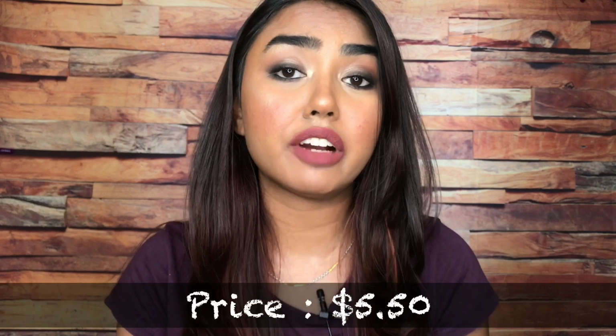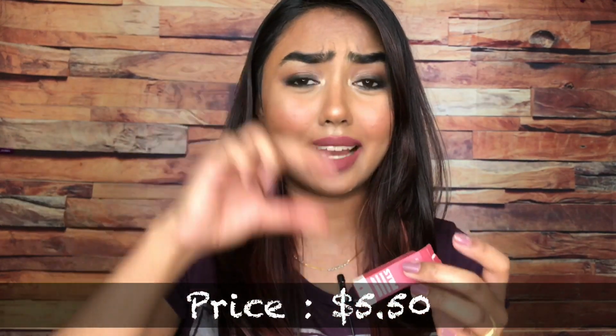You have all the ingredient list and everything listed on the box itself. It does contain 4.5 ml of product. So though the size of the lipstick is really small, the quantity you're getting is almost like your full lipstick size, because even my Nykaa ones, the full ones have 5 ml of product. So this is like 4.5 ml, so the quantity is really good, so don't go just by its size.